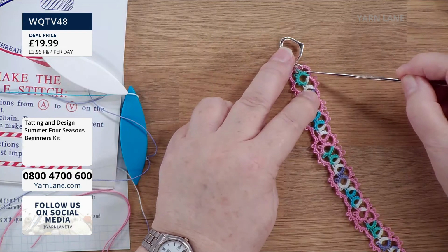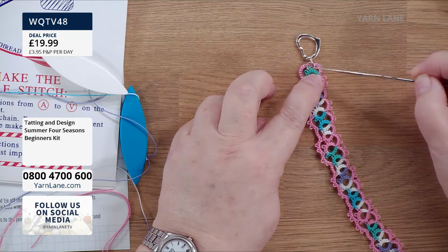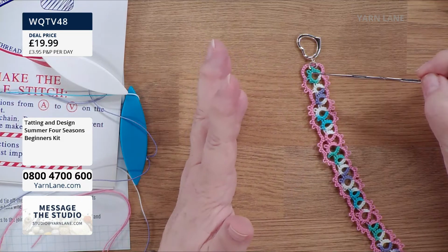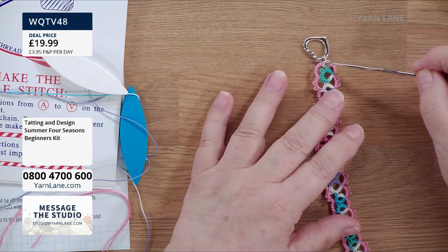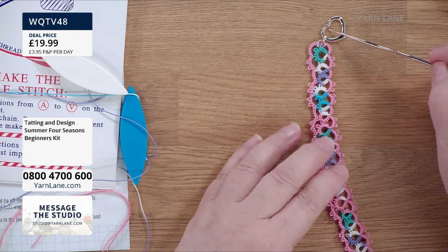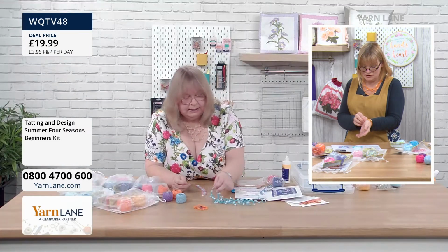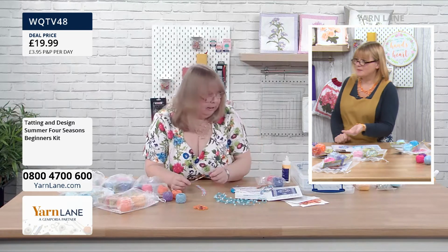Don't pierce it, because if you do, you'll lose strength in your cotton, because remember, this is still just cotton. And then you put on whatever clasp you want. I've got a magnetic clasp, which is brilliant because it's really hard doing up a bracelet. Bracelets are lovely with magnetic clasps.